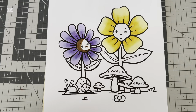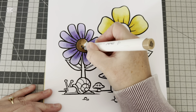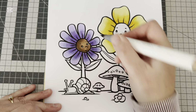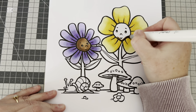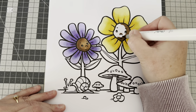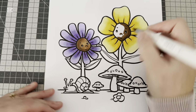Normally I'd go for a yellow or orange centre, but I decided that because my other flower was yellow, I would do a brown centre instead. And yeah, I think it works. But again, feel free, change it up if you want, make it your own. I've only got the 2 markers for this. Feel free to add another marker as well if you wanted to go for a darker mid-tone and a light. I just decided to use 2 colours for this and keep it really simple.